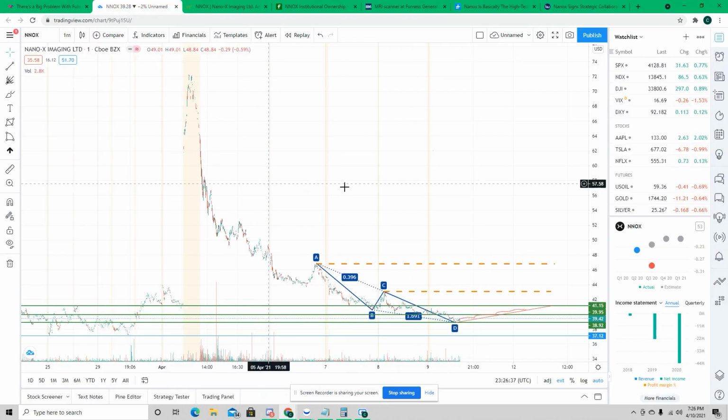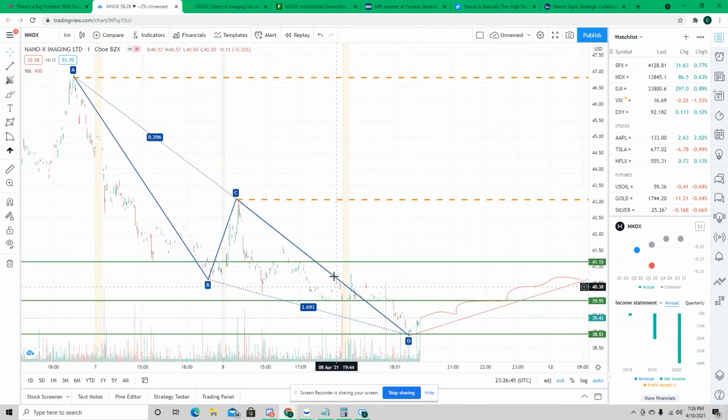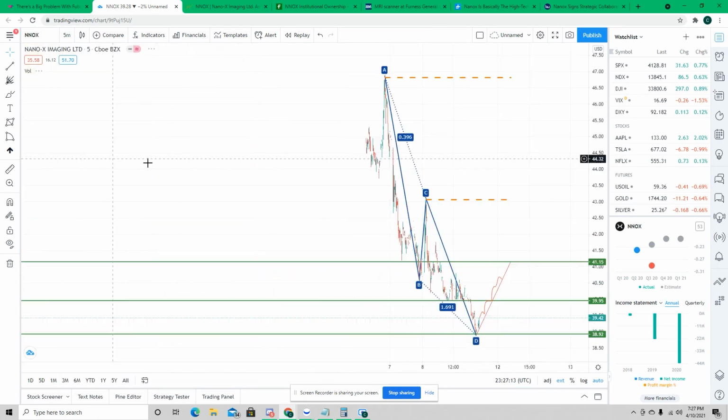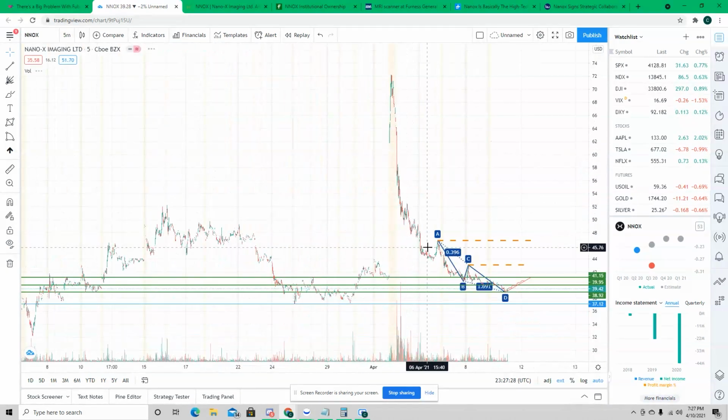So let's pull up the chart real quick for NANOX. You guys know me, I'm always running the ABCD patterns. Nice, it indicates nice trend reversals. You get 5 minutes to give you a better image. So this is actually in the past 3 days, maybe four. I think this is the sixth. Yeah. We had a huge fall, okay?